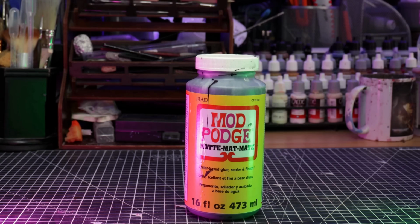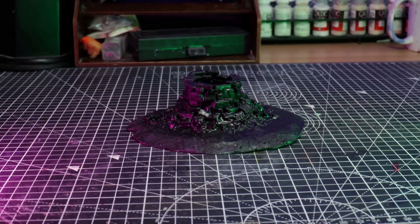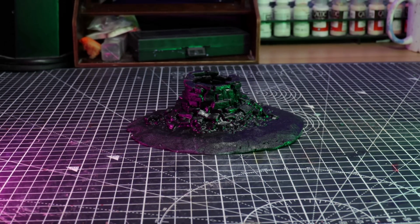Now, to make sure that the XPS foam doesn't get dented too much or broken, I'm going to cover it in the black paint and Mod Podge mixture.